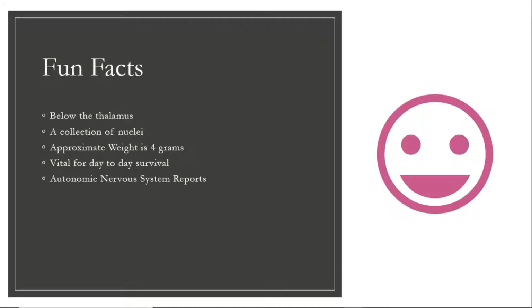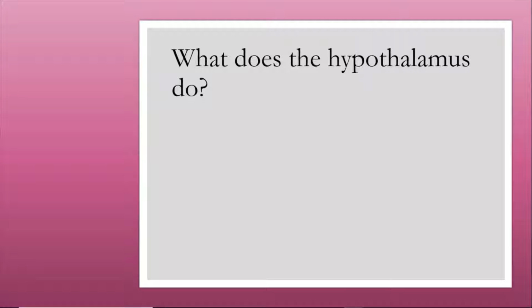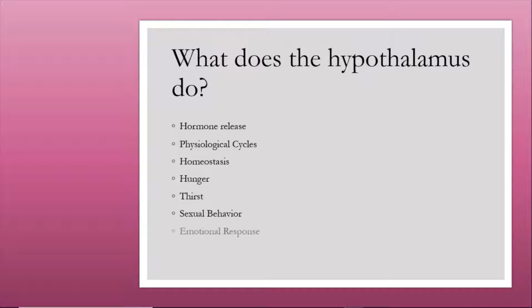The autonomic nervous system answers to the hypothalamus, as well as the pituitary gland. So what does the hypothalamus do? The hypothalamus is a key component in bodily functions, such as hormone release, physiological cycles, homeostasis, hunger, thirst, sexual behavior, and emotional response and regulation.